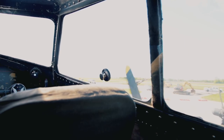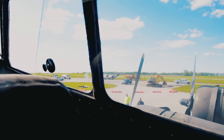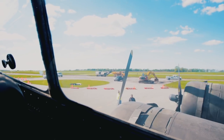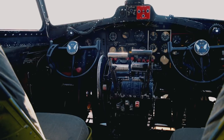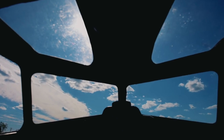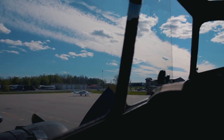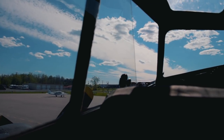This airplane, it's a very forgiving airplane. It got a reputation during the war, rightfully so, of being able to absorb a tremendous amount of damage in combat and still fly home. The airplane is very docile. It's quite forgiving, and you sit back as you're flying and you realize you're flying a piece of history that made such an impact during the Second World War, and it smiles from ear to ear the whole time.